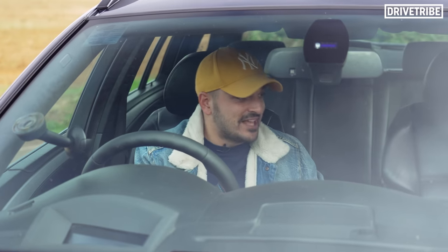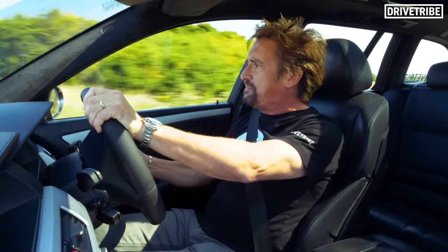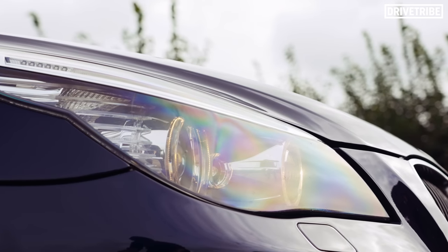Then there was the big one. Richard came in, literally, after one lap of the Aintree F1 track. Do not want to have to tell Mike I've broken his baby, but... looking a bit sheepish and said, Mike, I've got an engine warning light. Now, in a V10 BMW, an engine warning light could mean end of story.